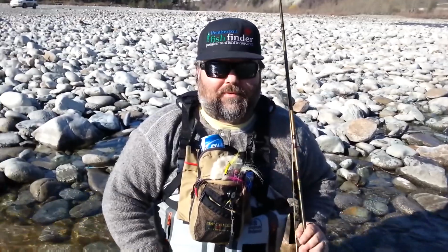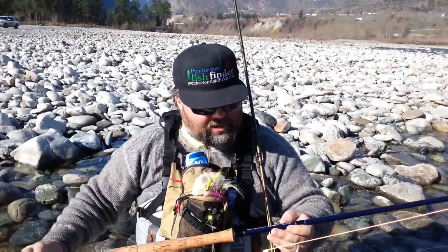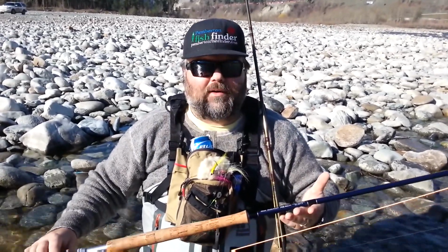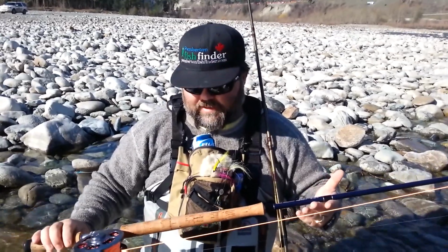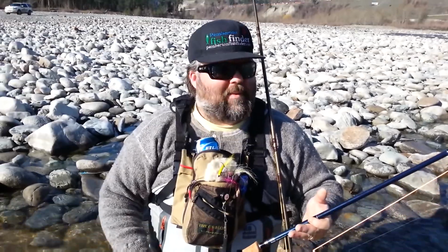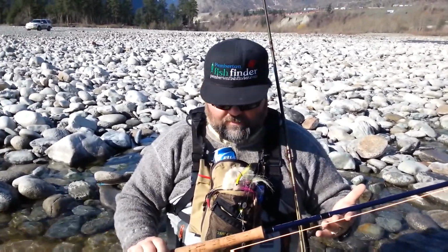Okay, today we're fishing the Fraser River in Little British Columbia. We're fishing the Spey. I've got myself a Ross Reach, or Ross Worldwide. They always call them Rosses anyhow. But they're beautiful rods. They're inexpensive. I think they retail around $400 or $500.